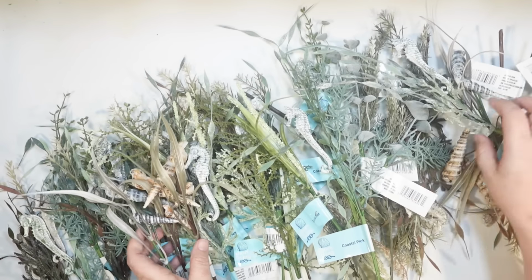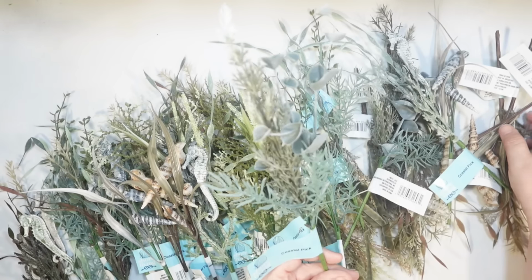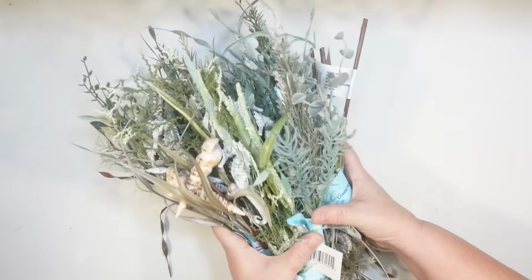I even did a resin DIY recently where I made the resin look like the ocean, and I have the little seahorses in it, and they turned out so cool because they're so well textured and beautiful.